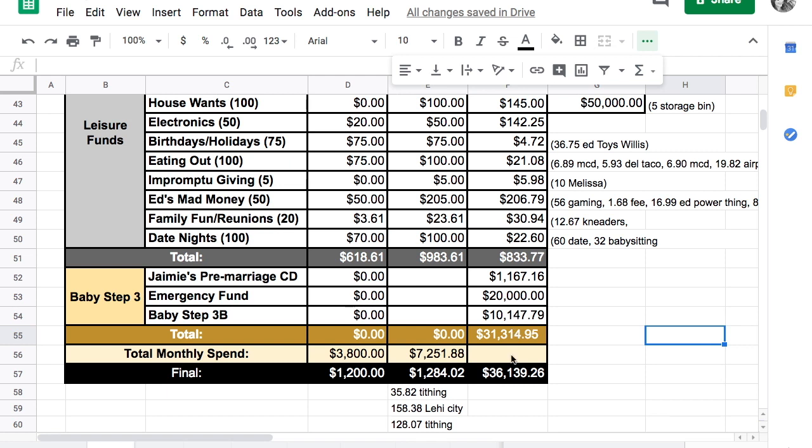So that is kind of where we're sitting right now. We have savings from my pre-marriage CD, which is the CD I just started before I got married. Our emergency fund, we're going to say $20,000 in there. And baby step 3B right now looks like it has $10,147.79. So that is kind of a little budget update.